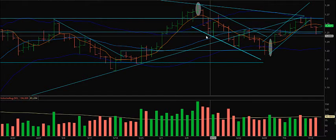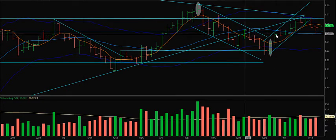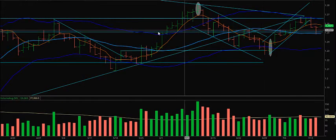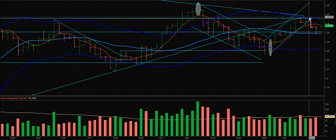But right now, the more significant support and resistance levels are that March 27th high, which is this horizontal support line here, and then the April 14th high that created the resistance last week and at the beginning of this week.